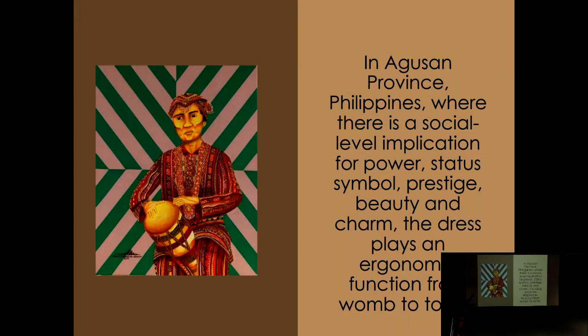Okay, as you can see, this is my painting. If you have time, you can visit our art exhibit at the SOAS in Agusan Province, Philippines, where there is a social level indication for power, status symbols, prestige, beauty, and charm. The dress plays an ergonomic function from womb to tomb.